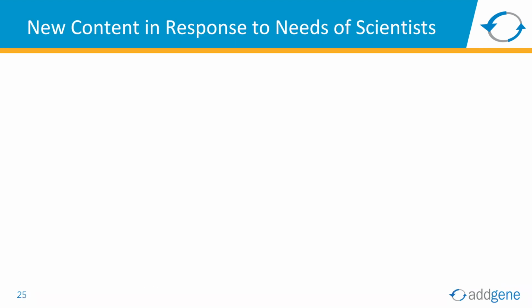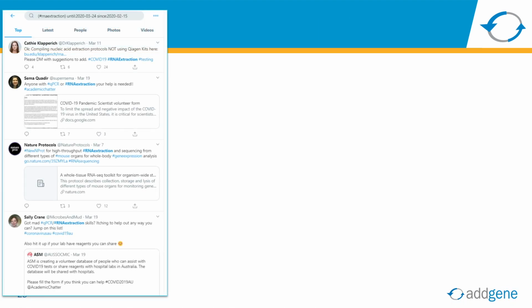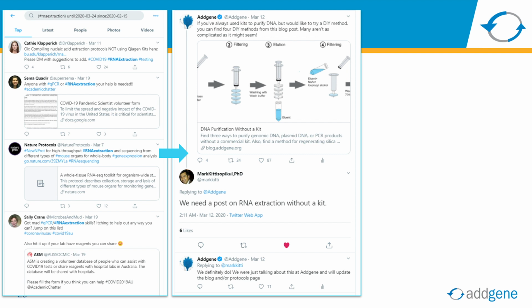Then there's the new content that we're creating in response to the needs of our scientists. For example, in response to reports that the SARS-CoV-2 diagnostic testing was being slowed down due to a lack of RNA extraction kits, we started to see that scientists were talking on Twitter about the various things they could do to help. So they were crowdsourcing unused QIAGEN RNA extraction kits from closed down academic labs and getting those to public health testing facilities. Scientists were also talking about sharing protocols for nucleic acid extraction that would not rely on these kits. So what did Addgene do?